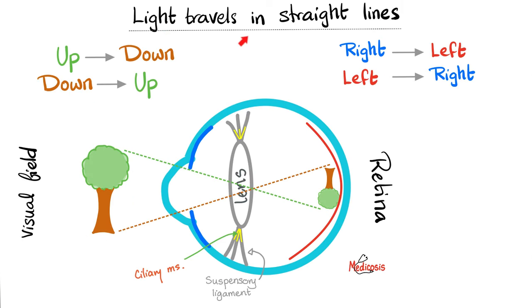Because light has to travel in straight lines, when I look at the tree, up will become down in the retina, and down, in order to travel in a straight line, will become up in the retina. Up is down, down is up. Now let's suppose that we had a left branch and a right branch coming out of the tree. Right will become left, and left will become right. Which means the right visual field will fall onto the left retina, and vice versa. By the same token, the superior in my visual field will become the inferior in my retina, and vice versa.